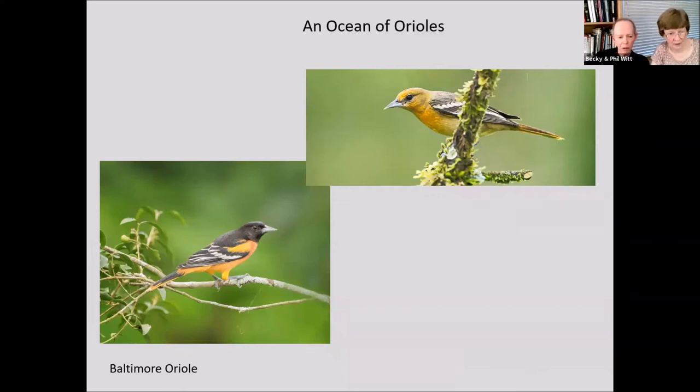Orioles, also fruit and fruit feeders. There's a Baltimore Oriole. We get those in New Jersey. Although we haven't seen them in Canal Walk. No, we'll have to keep our eyes open.